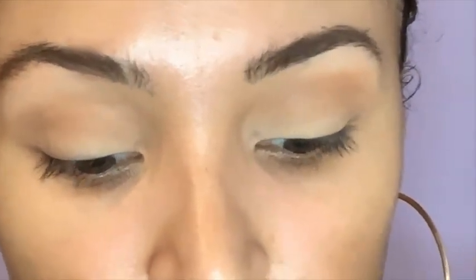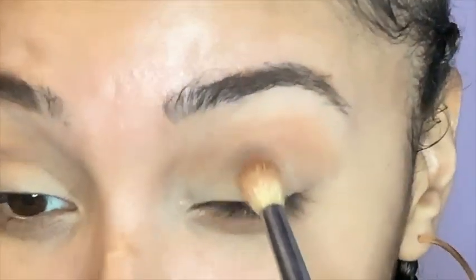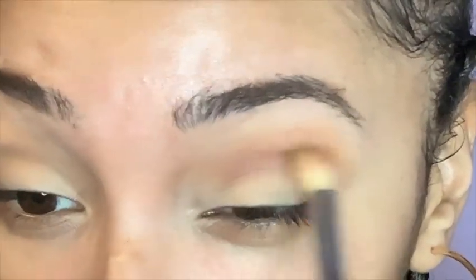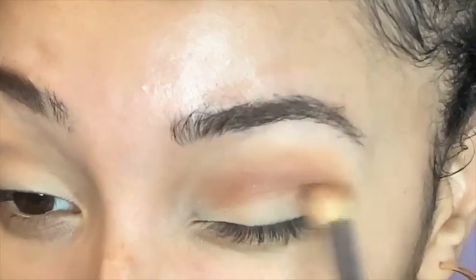Next, I'm going to be going in with the shade on the very end. It's pronounced Realgar right here. I really wanted to make sure I was pronouncing that right. I feel like every video I've seen of makeup artists using this palette have always called it something along the lines of Realgar, or they wouldn't even attempt to say it because they already knew they would be saying it wrong. But I looked up the pronunciation and it's pronounced Realgar.